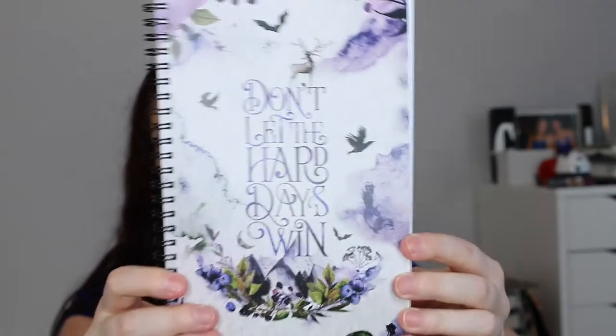Then, ooh, this is pretty. Very pretty. Don't let the hard days win. And it's a notebook, and it's very nice. Purple is my favorite color, and it's just a lined notebook, but I like that it's a coil of lined notebook because they're easier to write in.